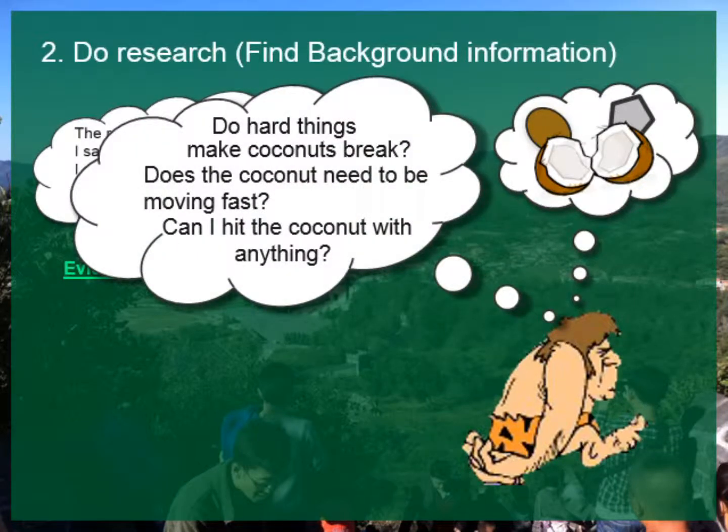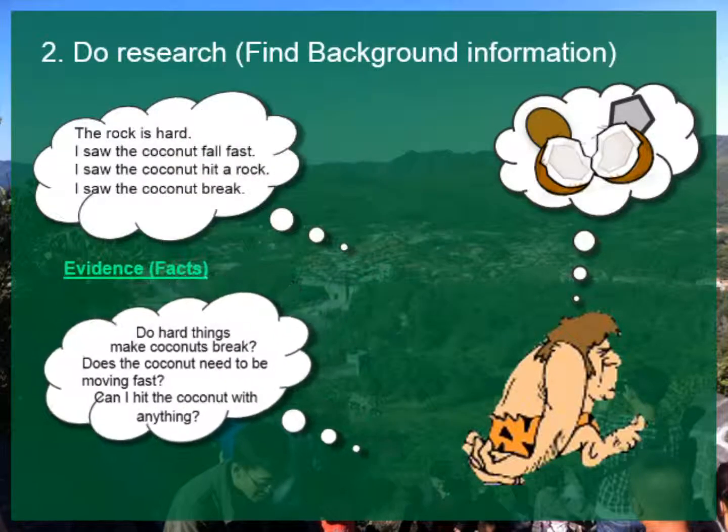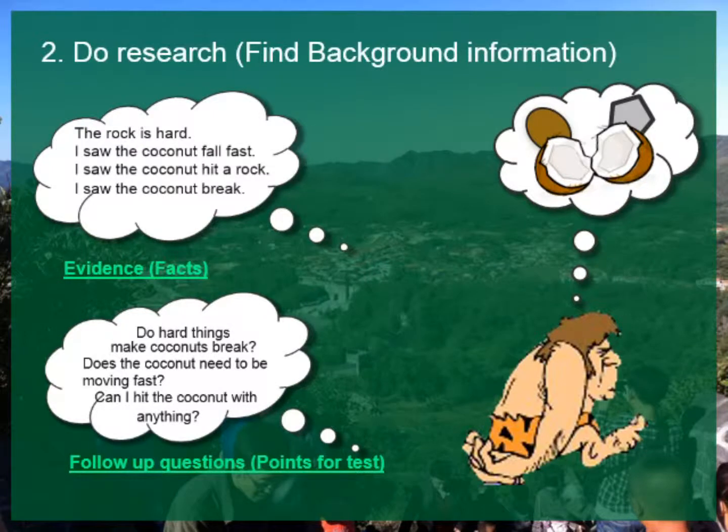And these are the sort of questions that would help him design a test to work out what is actually happening. Do hard things make coconuts break? Does the coconut need to be moving fast? Can you hit it with anything? A banana, maybe?